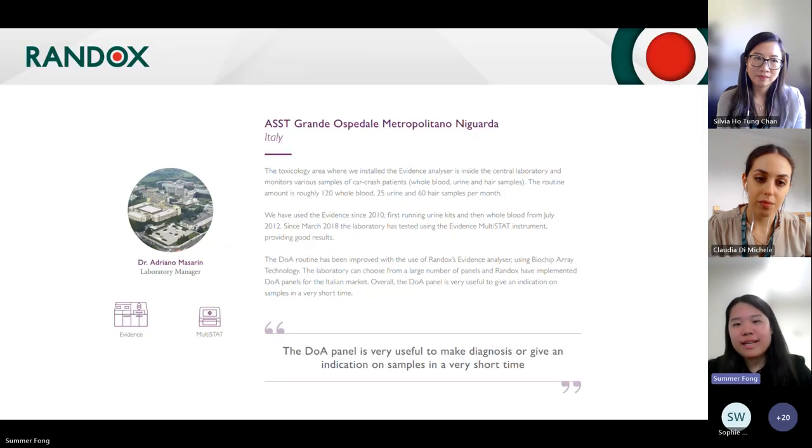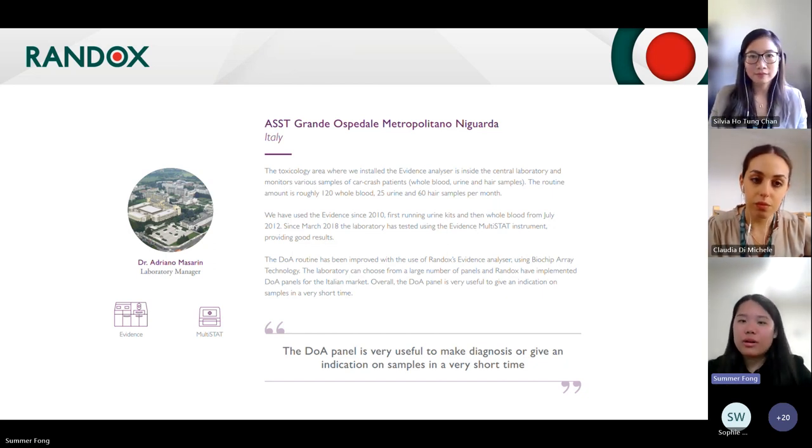There is also a short case study of a hospital lab in Italy, and they have actually both the Evidence and the MultiSTAT analyzers in their central lab to monitor car crash patients using whole blood, urine, and even hair samples. And overall, they have described the drugs of abuse panel as very useful to them to facilitate diagnosis or decision-making in a very short amount of time.